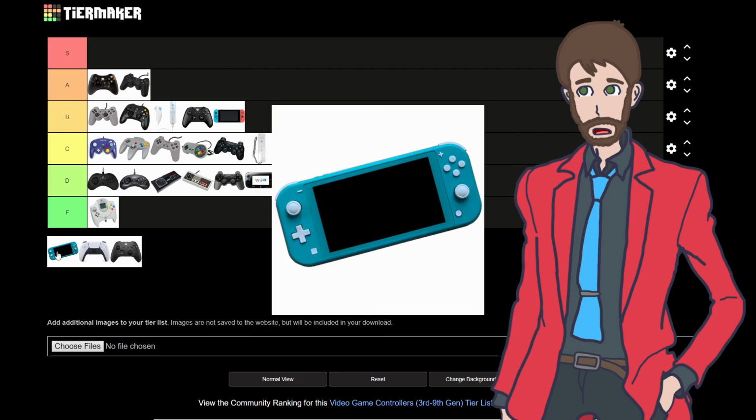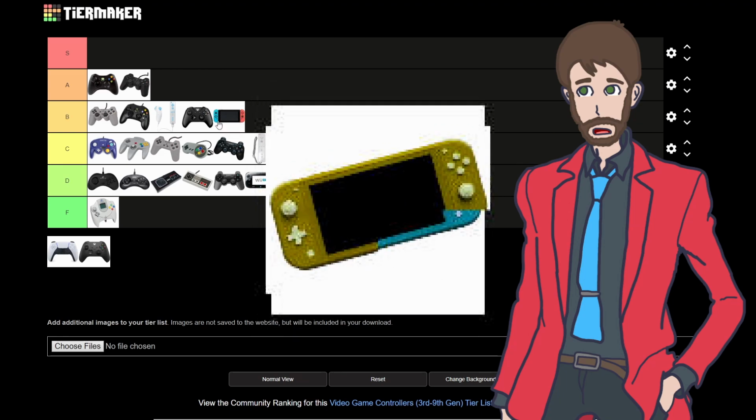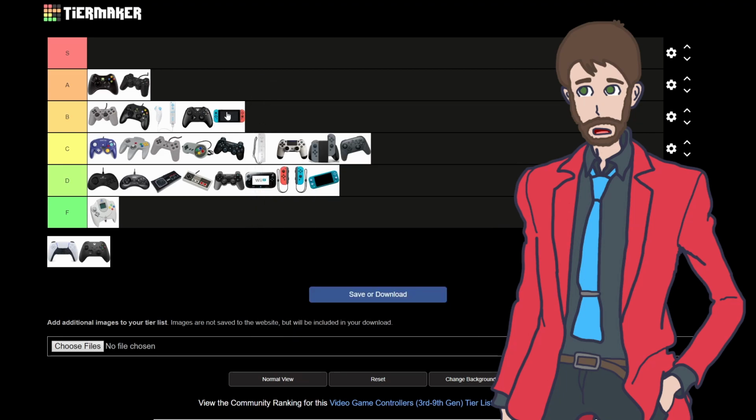And the Switch Lite. I'm going to go ahead and put this down here because it's basically all of the issues that I have with holding your Switch, just exacerbated because it has a smaller build. It's everything that's wrong that I don't like about the Switch controller, just magnified to a degree because it has a smaller frame on it, and also the screen is smaller.